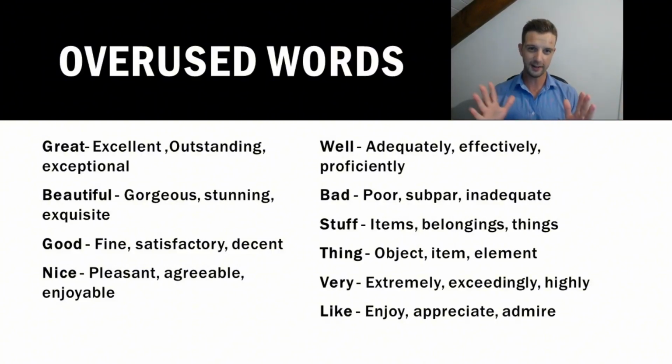Good. I don't like the word good. It's a little bit lazy. So instead of saying something is good, we can say it's satisfactory, it's decent, or it's fine. For example, wow, this is a decent meal. Or the meeting was satisfactory.